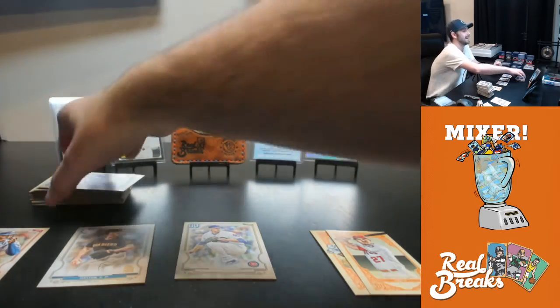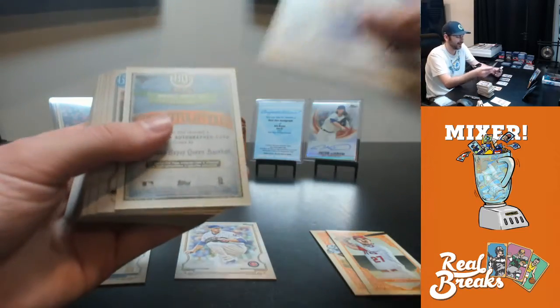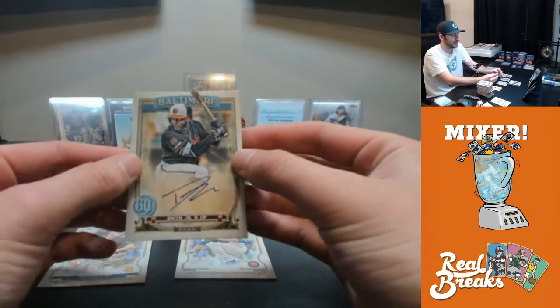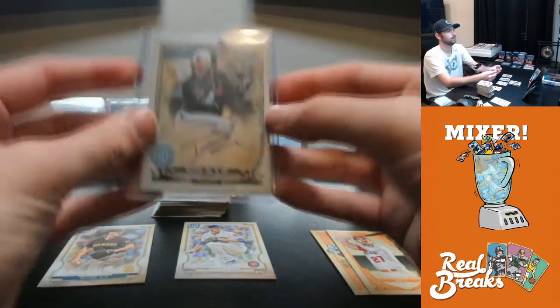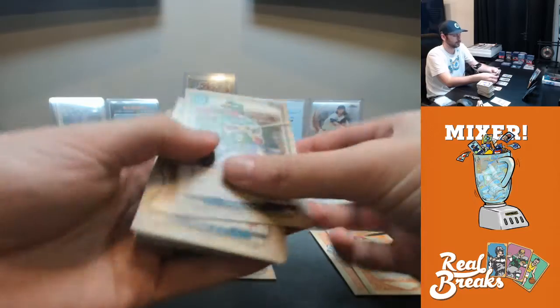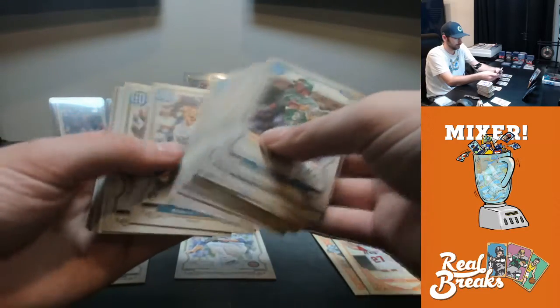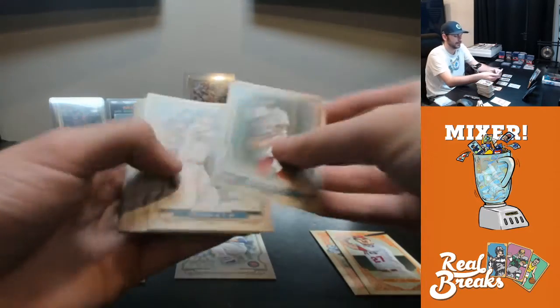Whoa, that is a massive sticker. Oh my gosh. Like going on his car or what? Dwight Smith Jr. base auto for the Orioles. Orioles to Sean Beiswinger. Nick Williams, black and white out of 50. Phillies.